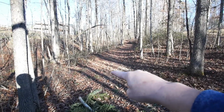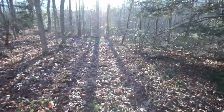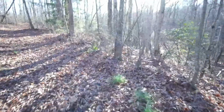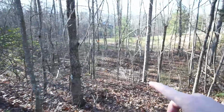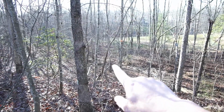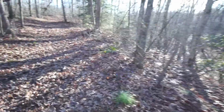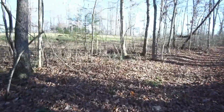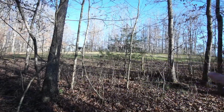Alright, now going all the way through here is the trail. They've done a real nice job keeping it all clean and easy to walk. Now the property is marked with some little orange ribbons. I don't think you can see them through the camera, but they are definitely there. From this point here, you can see the house and the barn, and right here is the little paddock.